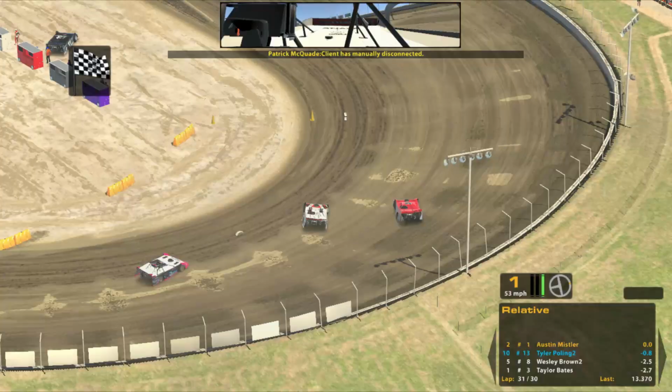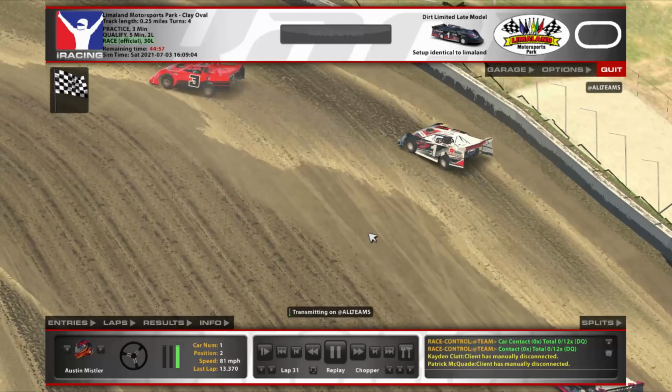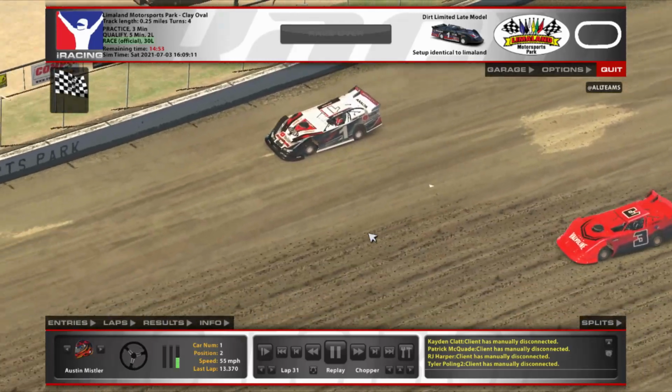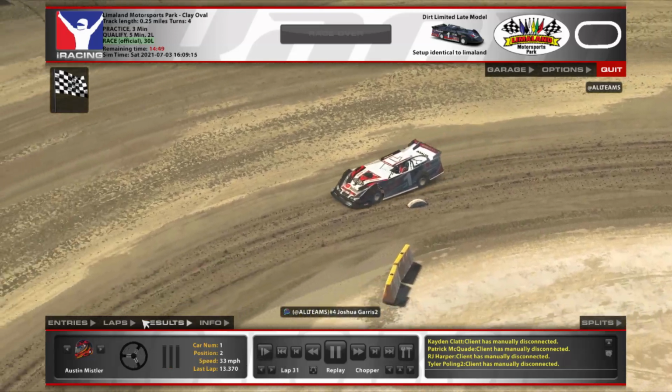Had another fast race car. Yeah, we had a pretty good three-way battle for the most part because the four car was working that bottom really well. He was catching us too, so that was a lot of fun. Hard to pass here though. Really hard to pass. That was a lot of fun though. Pretty clean race overall.